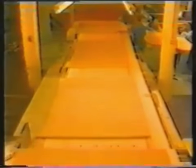The final production processes involve cutting the raw linoleum into short lengths, which are overlapped to form a continuous sheet of linoleum. To give this linoleum more strength, it is then given a backing of hessian.